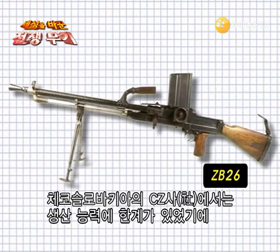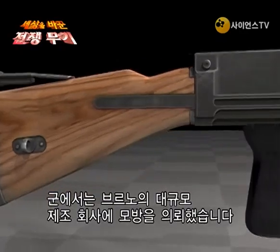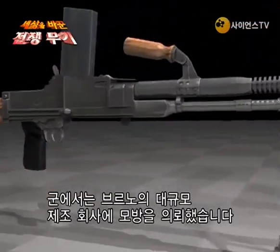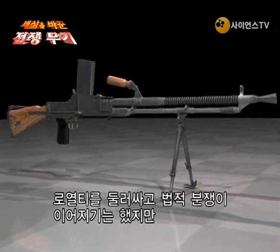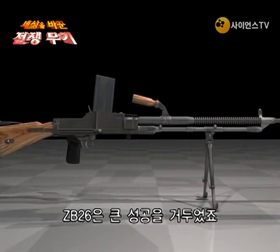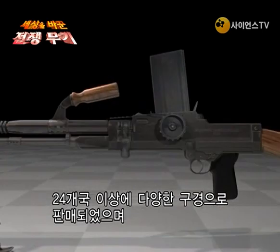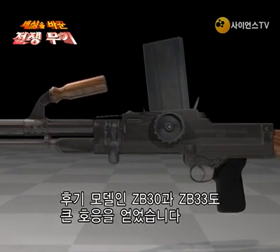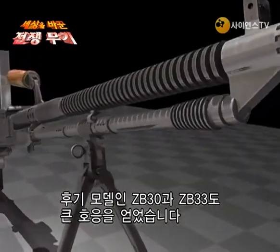The weapon was built at Česká zbrojovka, CZ, but their capacity was limited, and the army had the design copied at a much larger arms manufacturer in Brno. This was the cause of a long court battle over royalties, but the ZB-26 model became a very successful design. In various calibers, it was sold to over 24 nations. Later improved models, the ZB-30 and ZB-33, were to fare just as well.